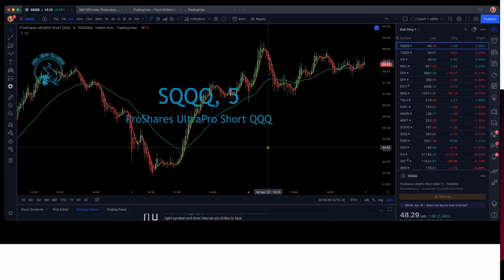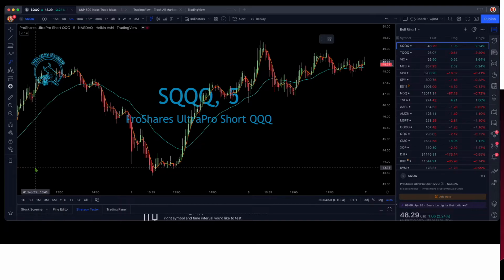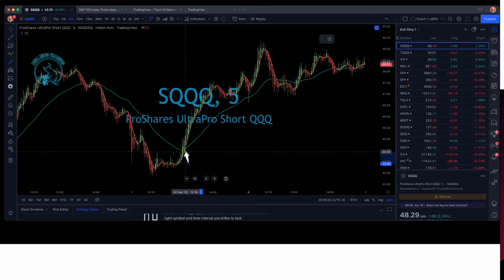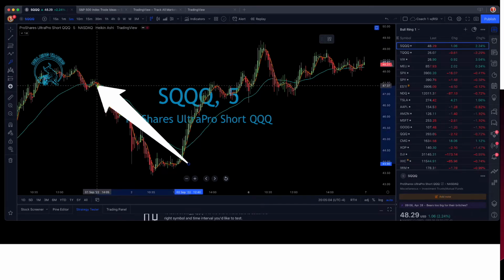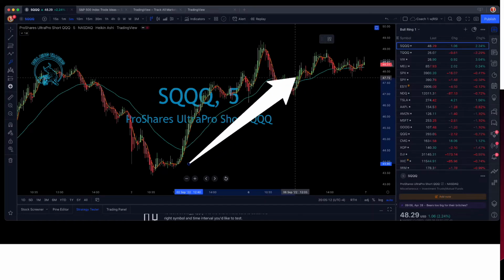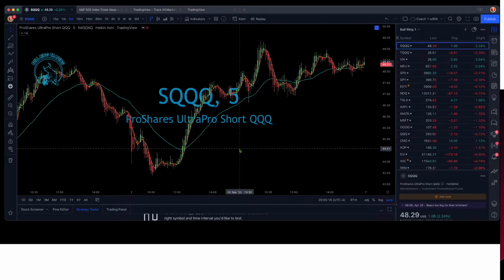If your trades are not going the way you want them to go, this is a good ETF to trade. Okay, not hard to detect. The market is doing one thing, this will do the other thing. It's going up, this will go down. Market's going down, this will go up. And you can see here, there were some pretty good entry points in here, so keep an eye out on this ETF.